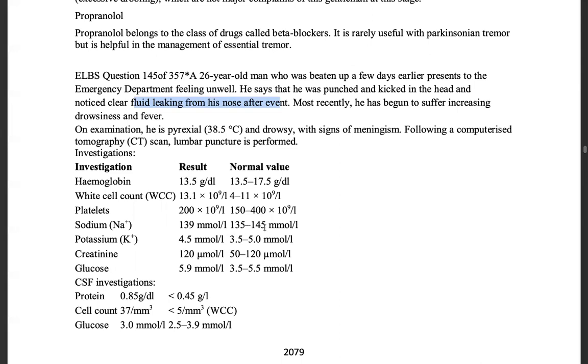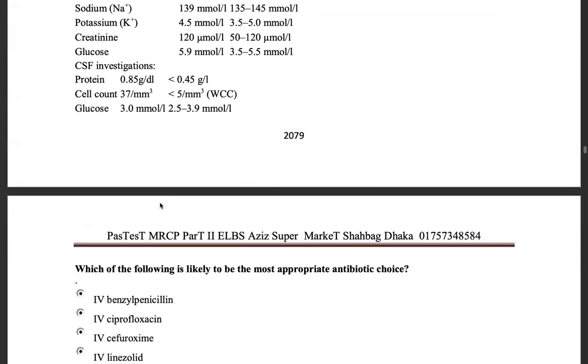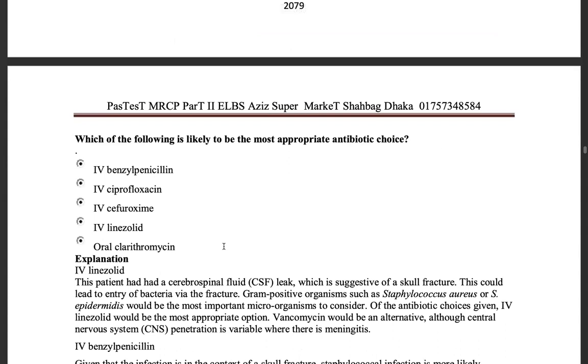এইখানকার এবং সাফারিং ইনক্রিজিং ড্রাউজি অ্যান্ড ফিভার। এটার অ্যান্টিবায়োটিকটা কিন্তু হবে লিনেজোলিড, লিনেজোলিড। হুম, গ্রাম পজিটিভ কোকাই মানে এমআরএসএ রিলেটেড, এবং এটা হচ্ছে আমাদের ব্লাড ব্রেন ব্যারিয়ার ক্রস করে। এক্সেসিভ লিকিং। So should I go for the explanation? Yes.